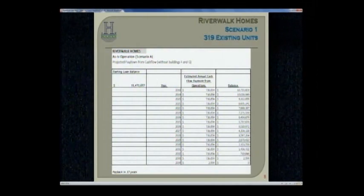So it's about $716,000 from cash flow annually, operating it as is with the 319 units, which takes us to the year 2034 when it's paid back, which is 17 years.